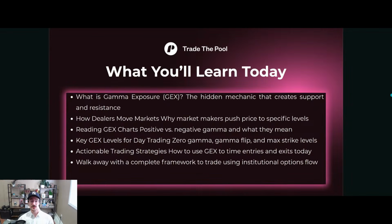Here's what we're going to learn today. We're going to talk about what gamma exposure is. It's this hidden mechanic, and it creates supports and resistances that you might not notice otherwise. They are dynamic, so they change intraday, so it's important to keep track of them. But also, you can look at the larger time frame gamma exposure profiles for inference on swing trades. So it's not just an intraday tool. I just know you guys, and I know me. This is how I use it most. So we're going to talk about all that.